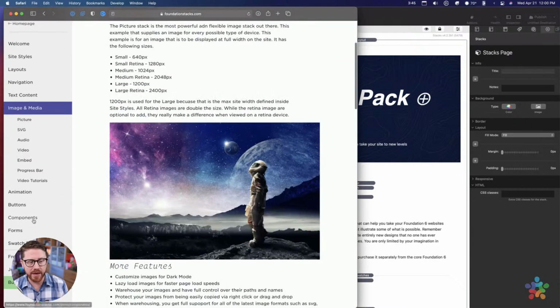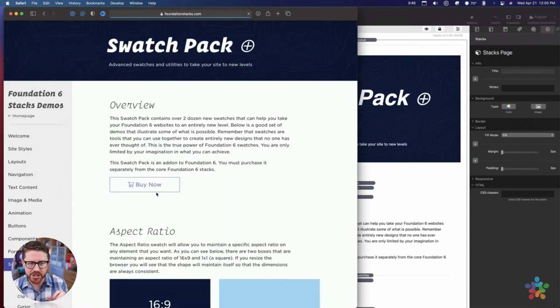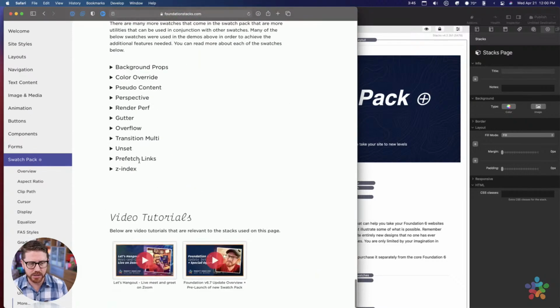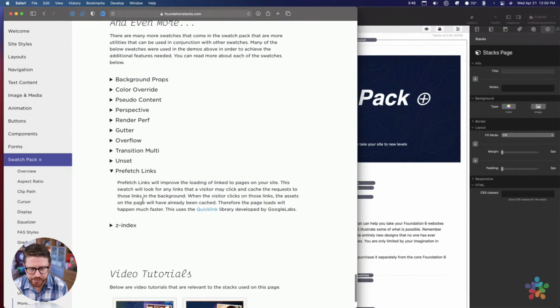So yeah, if you just want to give your web pages a little boost, go ahead and try that QuickLink or prefetch links swatch. It's pretty cool. I do have a note in there saying it's experimental. But yeah, I'm using it on this site and I'm really impressed with it. So give it a shot.